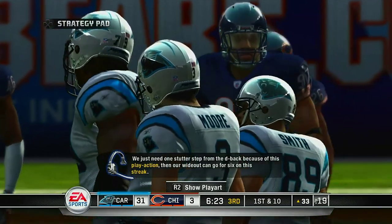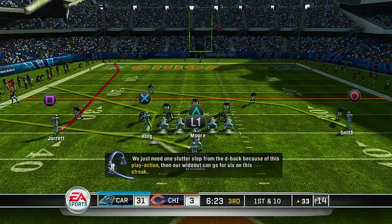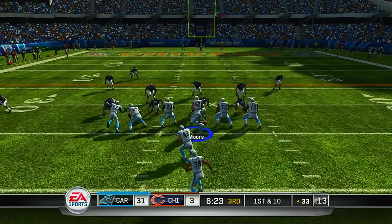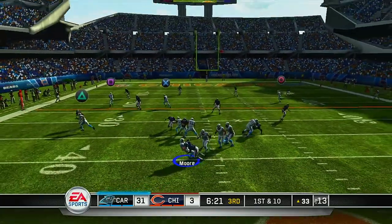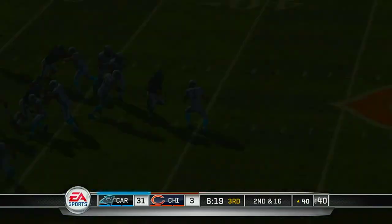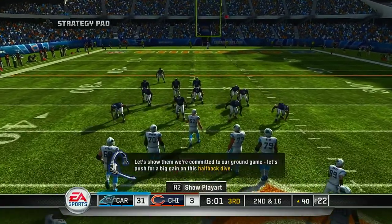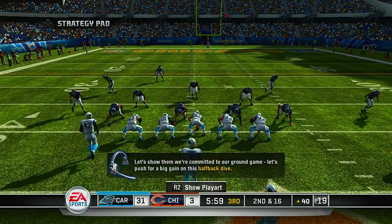Just need one stutter step from the D-back because of the play action, then our wideout can go for six on this streak. Sacked on the play action. Really good work by the Bears. Okay, let's show them we're committed to our ground game. Let's push for a big gain on this halfback dive.